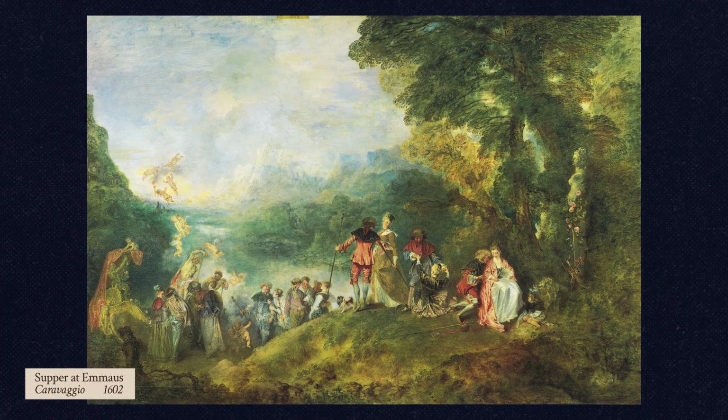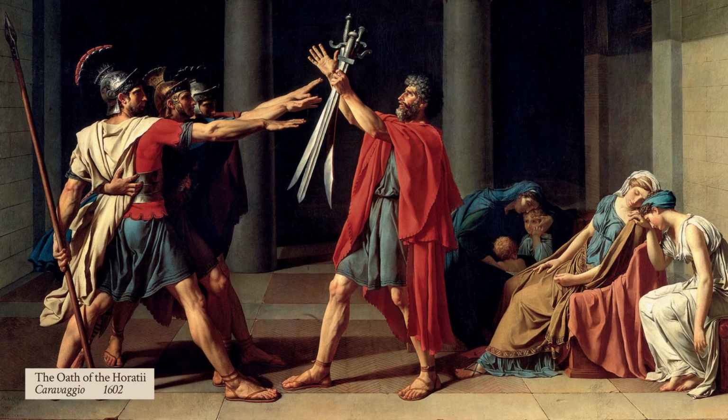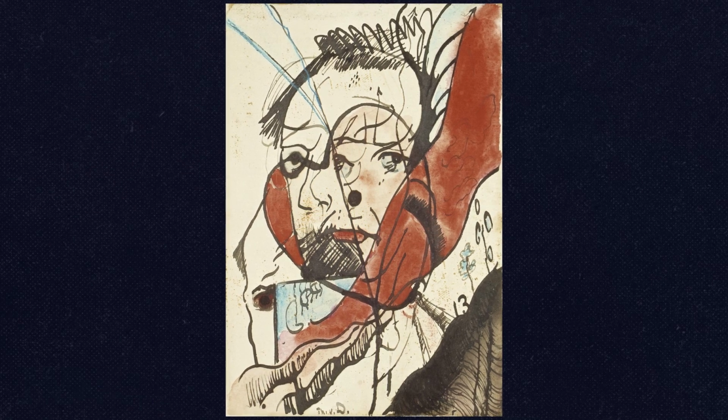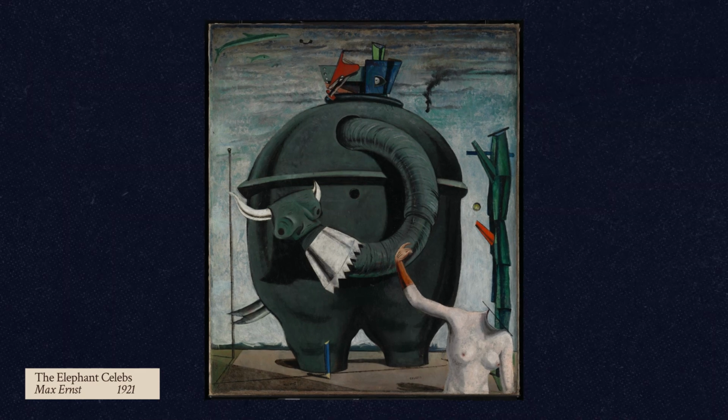Rococo movement breaks the French classicism. Neoclassicism breaks Rococo. Or how in the 20th century, the Dada movement breaks the pretentious Impressionism and then gets organized into Surrealism. So the story of the long neck is the story of what becomes centuries of rebelliousness in the history of art.